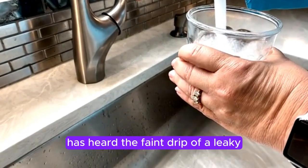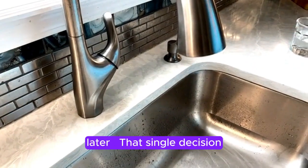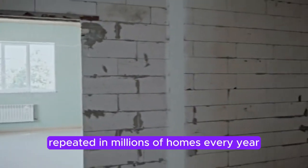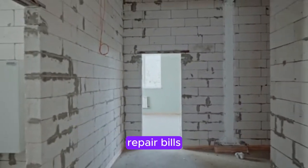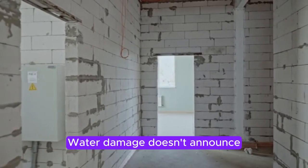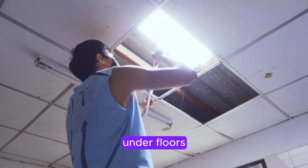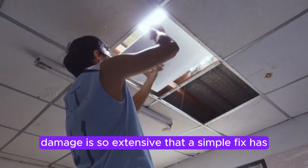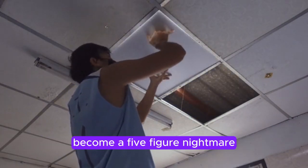Every homeowner has heard the faint drip of a leaky faucet and thought, I'll deal with that later. That single decision, repeated in millions of homes every year, is exactly how small water leaks turn into major home repair bills. Water damage doesn't announce itself with a bang. It creeps in slowly, hiding behind walls, under floors, and inside ceilings until the damage is so extensive that a simple fix has become a 5-figure nightmare.